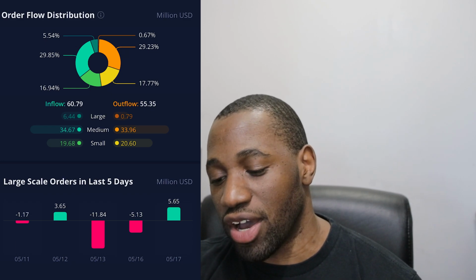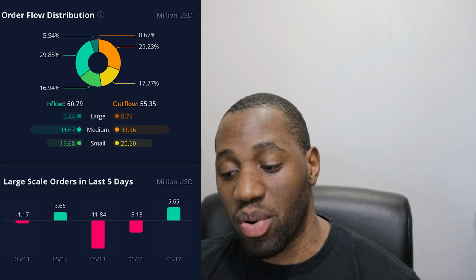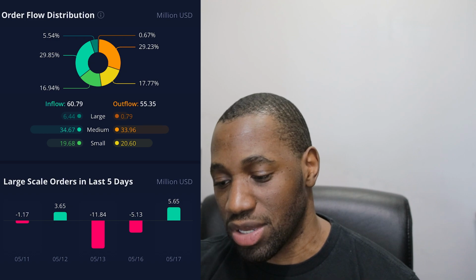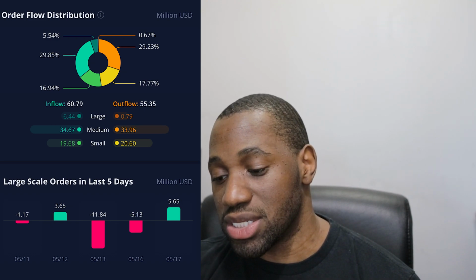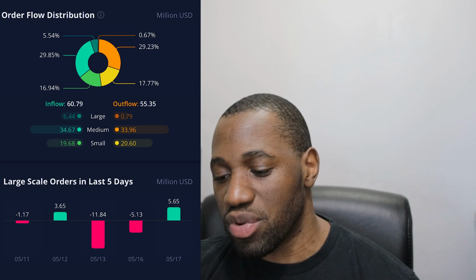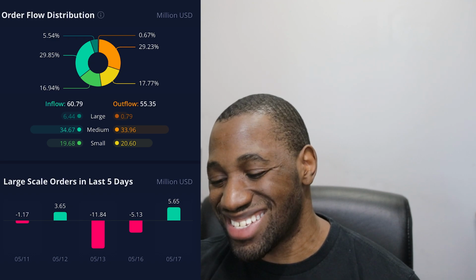Taking a look at the breakdown, on the large, it was 6.44 million. On the medium, it was 34.67 million, and then on the small, it was 19.68 million. Taking a look at the outflow side, you can see on the large it was 0.79 million. On the medium, it was 33.96 million. And then on the small, it was 20.60 million.